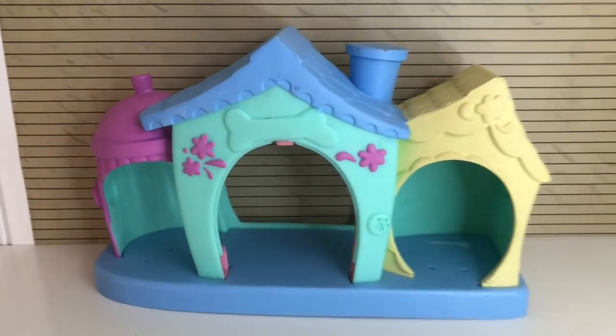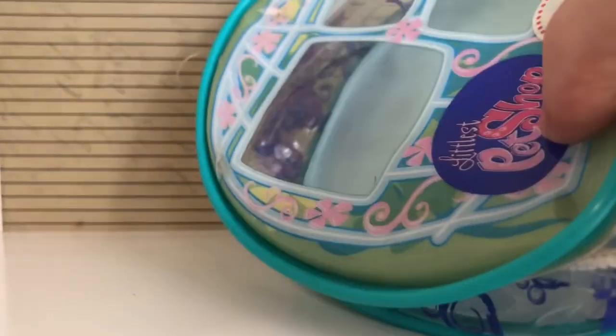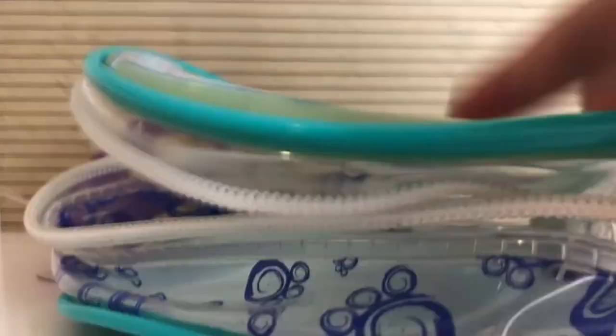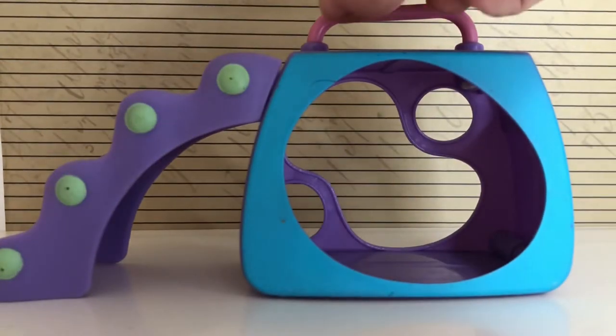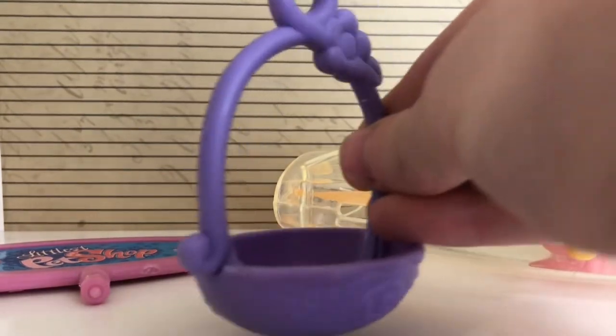Next one is this little doghouse. And neatly enough, I didn't see this in the original listing, so I'm not sure if she just added it and found it, but it's this really cute little LPS original storage bag. Next is this little jungle gym. And I didn't show these guys. These are attached to the houses, or went with them, but yeah.